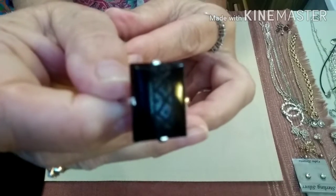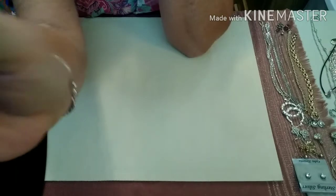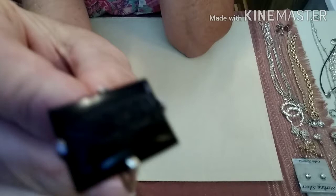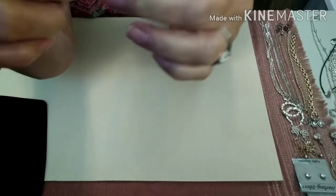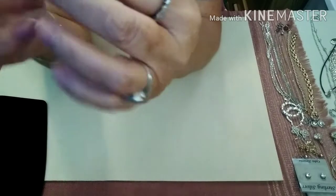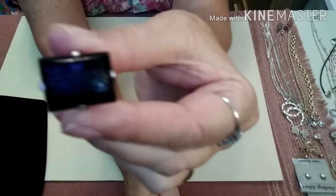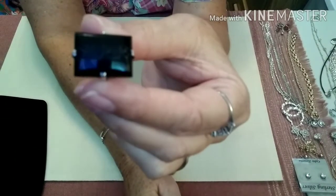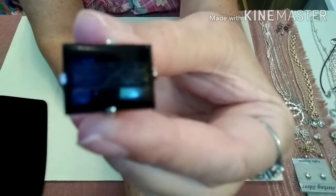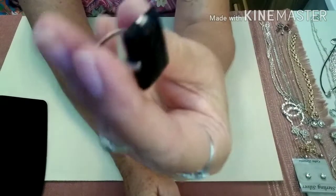Let's see if I can, there you go. And the only reason why I didn't sell it is because I could hear it's a little loose, and so I said, well, I'll just stick it in my jewelry box. And here's the back. Very unusual. Like I said, it doesn't stick to the magnet. I have a feeling it's sterling. But I'm going to tighten up those little prongs there and probably just keep it. Because I couldn't even describe it because I don't know if that's onyx, plastic, celluloid. I don't know what it is. But it's very interesting.